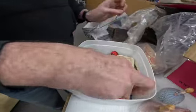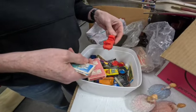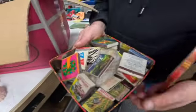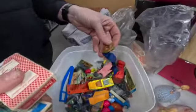Coins, marbles, some cards. I didn't actually look in this one. A box full of matchbooks. Badge.